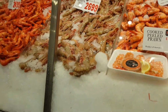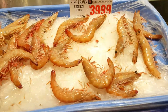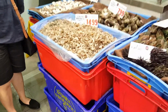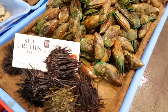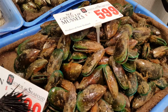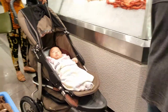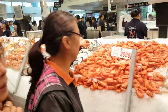Wow. $40? Why so expensive? Some kind of king prawn jumbo. And these are green lip mussels. Oh, green lip mussels, huh? For how much? Oh, cheaper. $6 per kilo. Oh, that baby is not for sale. So these are the food for sale.